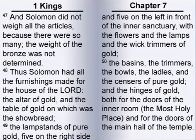Thus Solomon had all the furnishings made for the house of the Lord, the altar of gold, and the table of gold on which was the showbread, the lampstands of pure gold, 5 on the right side and 5 on the left in front of the inner sanctuary, with the flowers and the lamps and the wick trimmers of gold, the basins, the trimmers, the bowls, the ladles, and the censers of pure gold, and the hinges of gold, both for the doors of the inner room, the most holy place, and for the doors of the main hall of the temple.